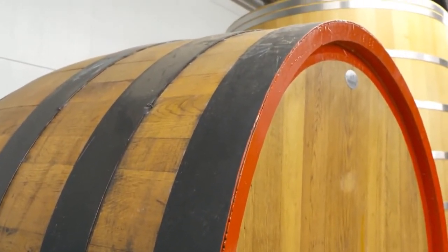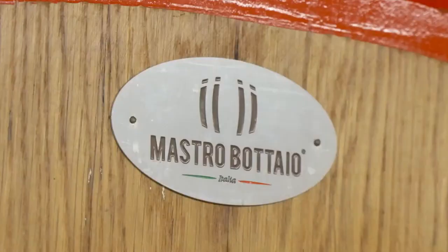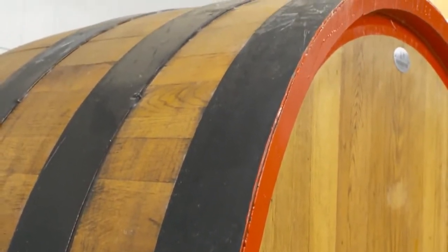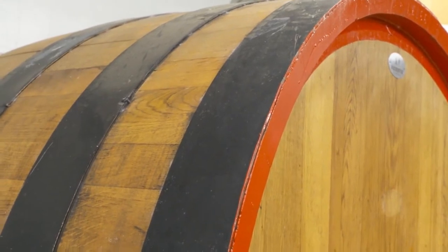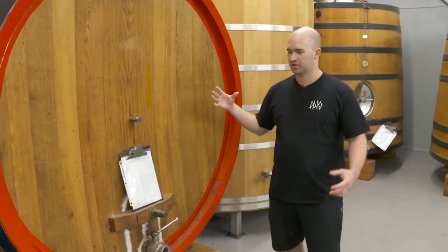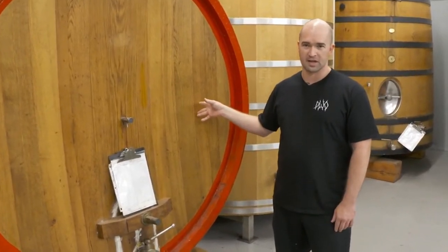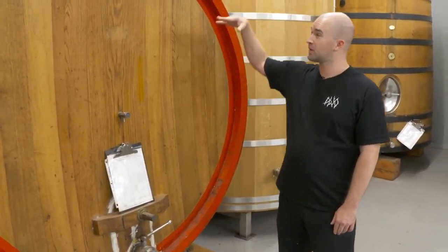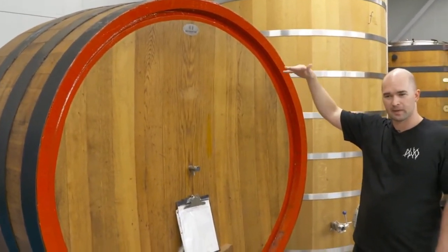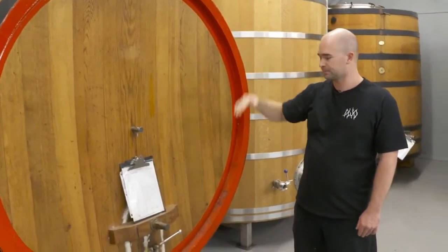This comes from a Chianti winery in Italy, if I remember correctly. We have the same type of base beer aging in it, but we do pick up a little bit of a different culture because of the wine that was in this tank before, and also because the shape allows for a little bit more head space, surface area on the beer.